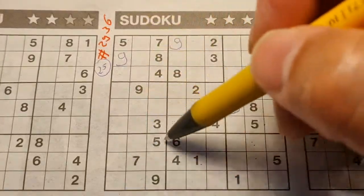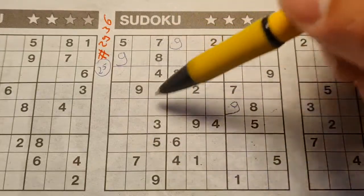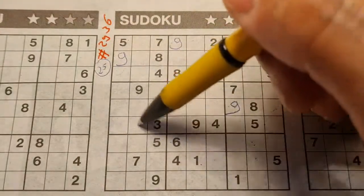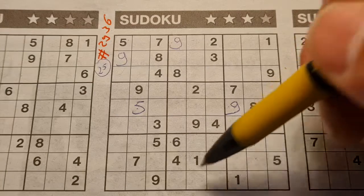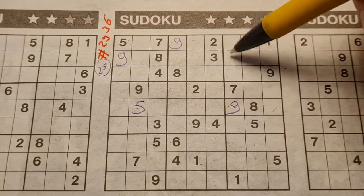5 in the first column, 5 in the third column. So the column between, the second column, the only 2 places for the 5 should be here or there. We see there 5, no 5 there. 5 should be there. Then I cannot continue with the 5 now.